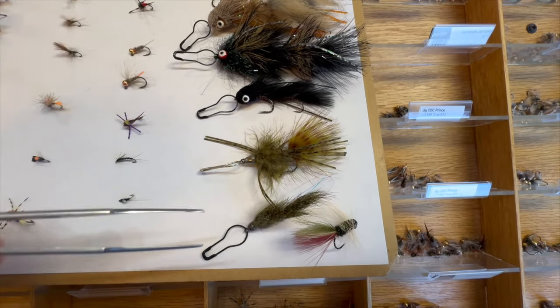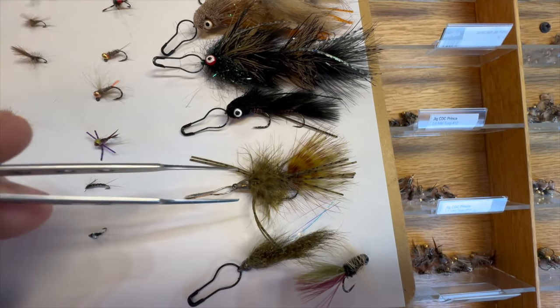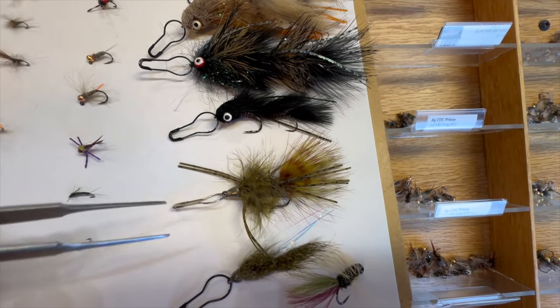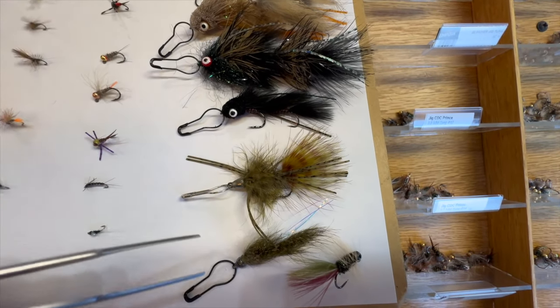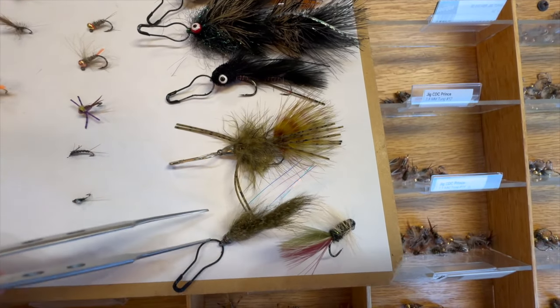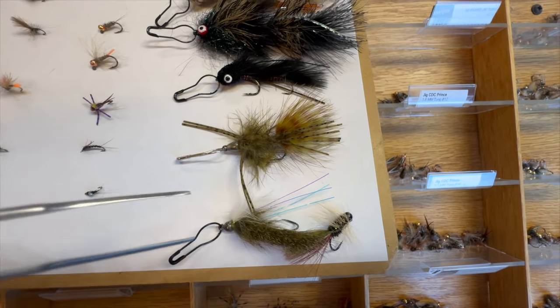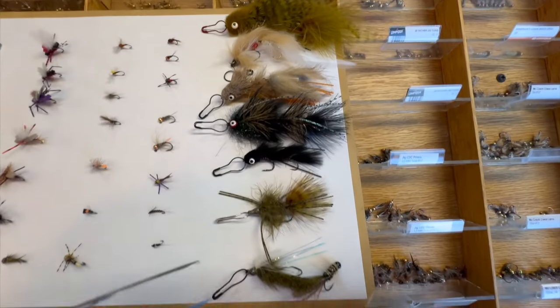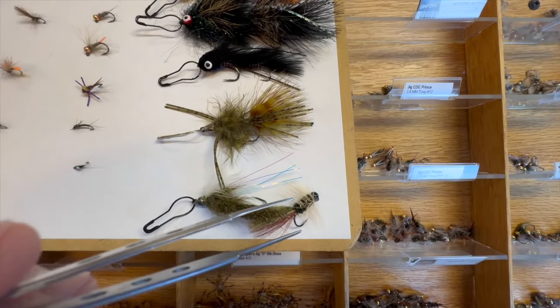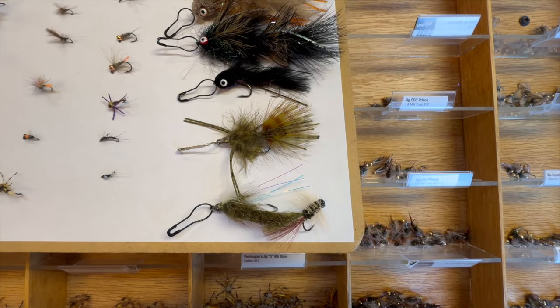And then some trailers. We've got the Foundia Booger, just a woolly booger with rubber legs, and that tungsten cone stays down there. Really a durable fly. We've got the Micro Dalai Lama. That's a number 10, and that's probably my go-to dropper if I'm doing a double streamer rig. And then the Thin Mint, which is just a tried and true kind of breadwinner fly for us as well.